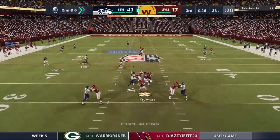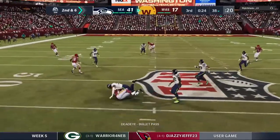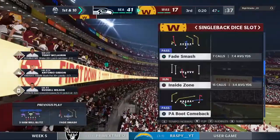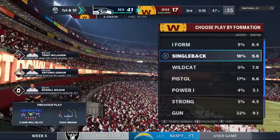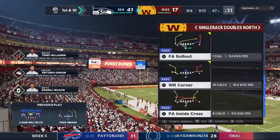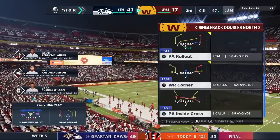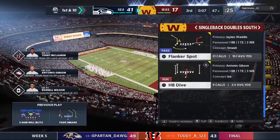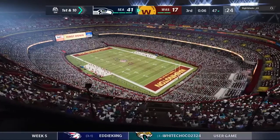From the 38, Wilson. And that'll be complete to the running back, Gibson. And he'll go down right around the 47 this time. They certainly had success throughout this contest getting him the ball in the passing game, and there he picks up another first down. Whatever they saw going into this one, they've been able to capitalize on it, and no adjustment has been made to take it away.